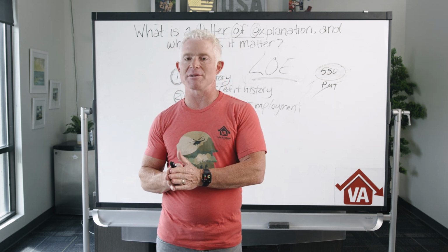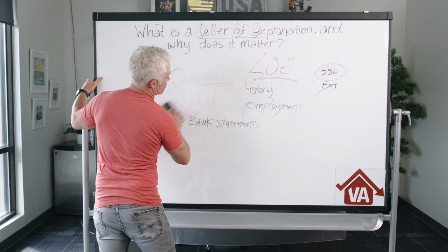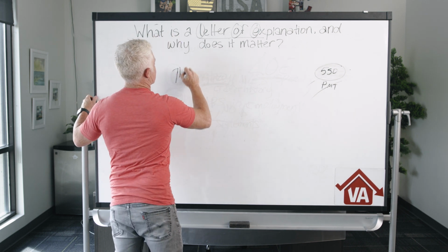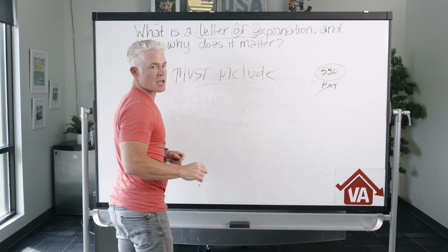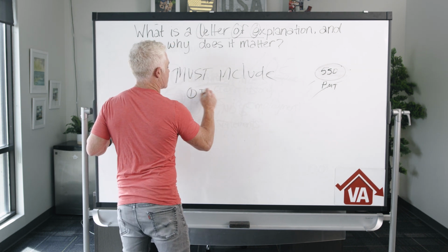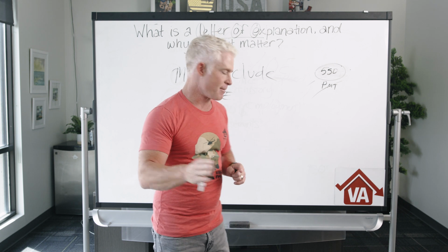All of these letters of explanation should include some very basic information. I'm going to put this up here, but I don't want to keep bending down. So I apologize if the board's a little sloppy. When you're writing your letter of explanation, you must include the date that you're writing the letter. Might seem pretty self-explanatory, but the date that you're writing the letter, okay? Your name and the lender name, okay?